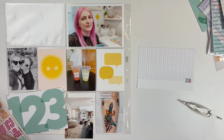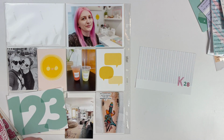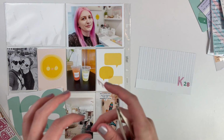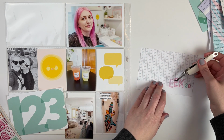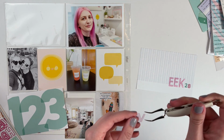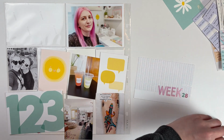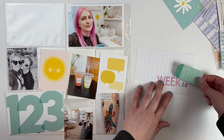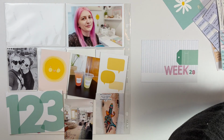I pulled out, I think those numbers are from Pink Fresh, and I'm also using some of my favorite Amy Tan really thin, almost vellum-like alphas to write "week." I knew I had enough that were the same kind of color pink as my hair, so I thought I would try to incorporate that because there's no other pink in the spread, so I just wanted to bring it in there in some way.